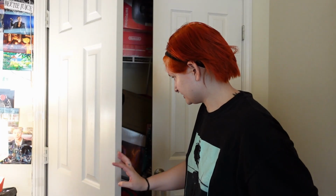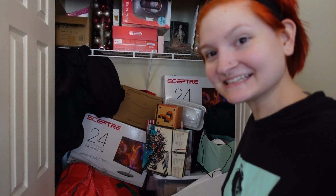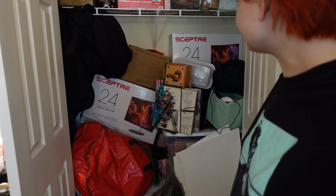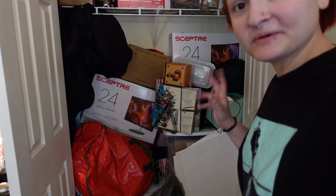My hair is so disgusting right now. Like, what is this? Yeah, let's just go ahead and open it. Hopefully a bunch of stuff doesn't fall out because I kind of had everything really shoved in here. Here's my closet. It's a mess. Let's go through everything and let's decide what we're gonna do with this.